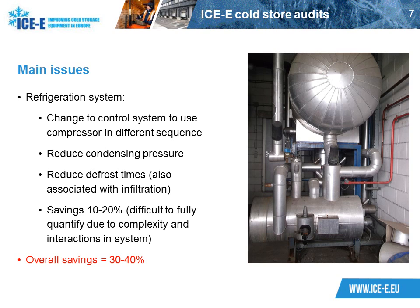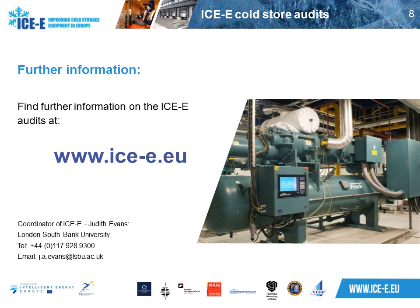In terms of the refrigeration system, we found some issues with the control of the refrigeration system. We suggested changing the controls so the compressors were used in a different sequence. We suggested reducing the condensing pressure and also reducing the defrost times, as these seem to be excessive. Overall, we found savings of somewhere between 30 and 40% if all these initiatives were implemented.